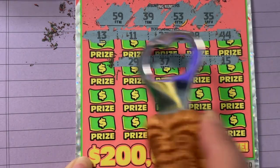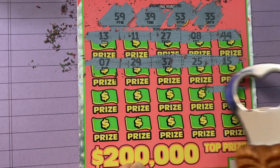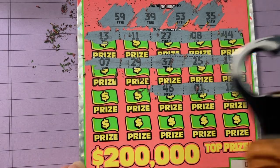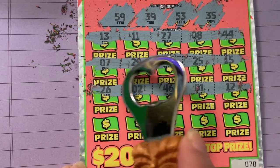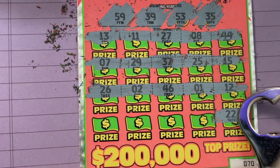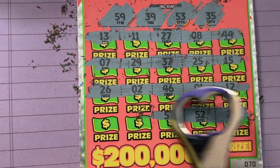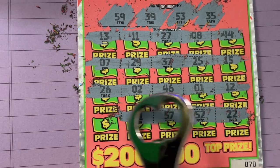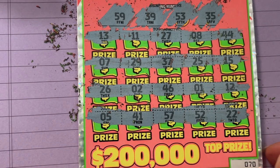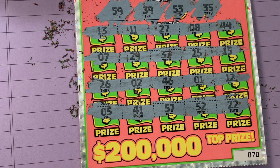Thirty-seven, 29, and a 7. It's 12, a 1, a 46, we're not getting it, a 2, and a 26. Okay, one more row. 22, with that 52, oh, we need a 53, 57, we need a 59, 41, and a 5. Okay, this was ticket number 70, and it looks like 70 is a losing ticket. I don't see any matching numbers.